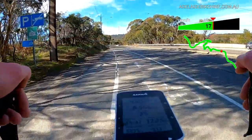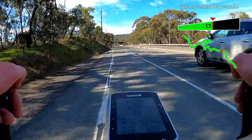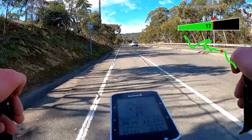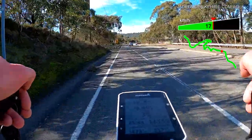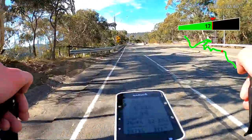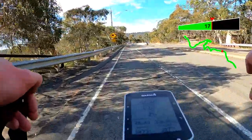So, great place to come. Airport's only 5 kilometres I should say, from the city. Everything's easy to get to.